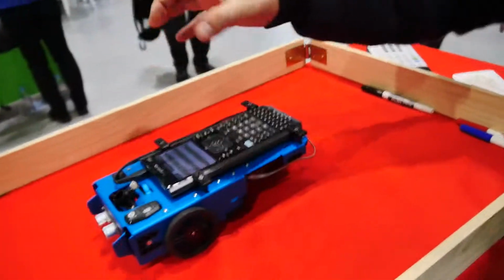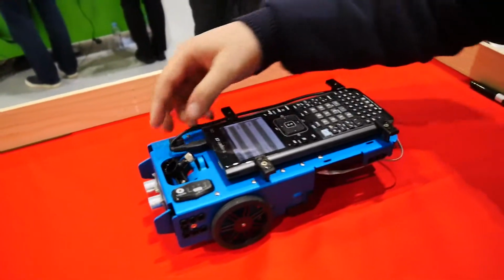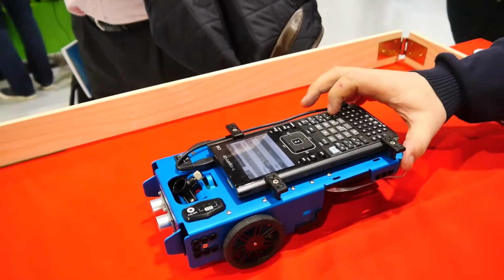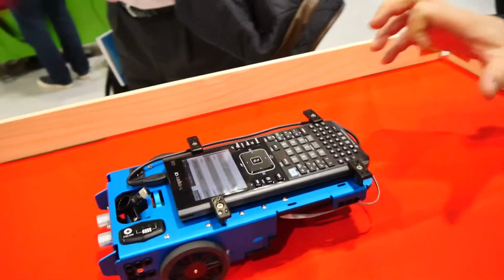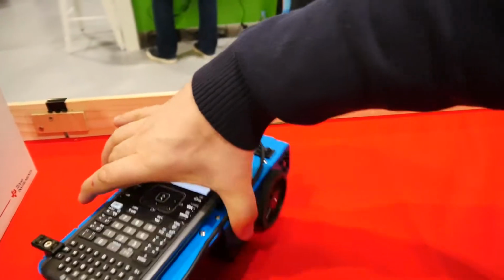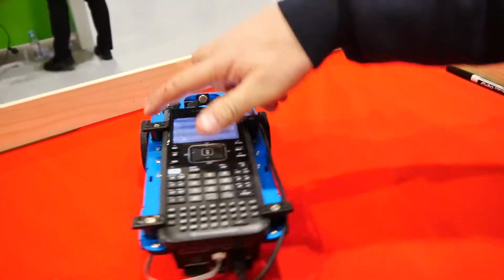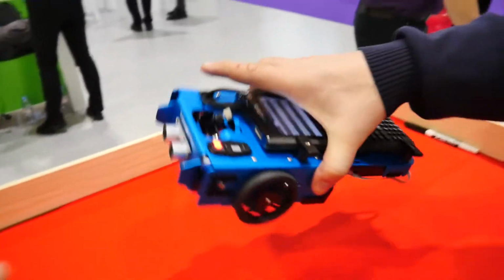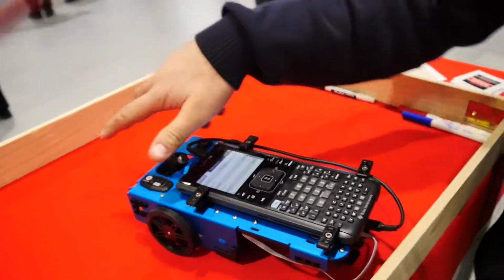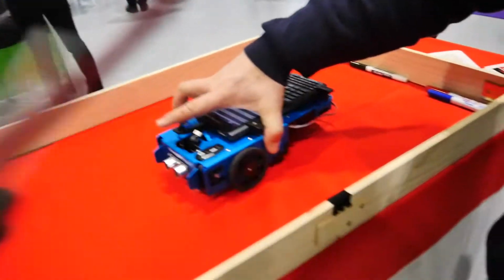And this one's actually running a... Oh, no power. Oh, there we go. This is another one. He changed the program. But so effectively you could interact with the sensors on the device and run a program. So it's obviously full I/O then.